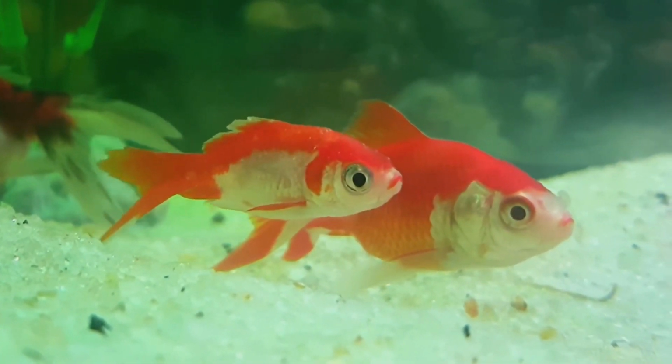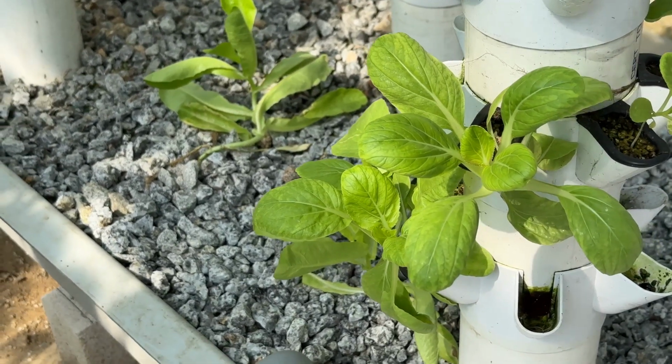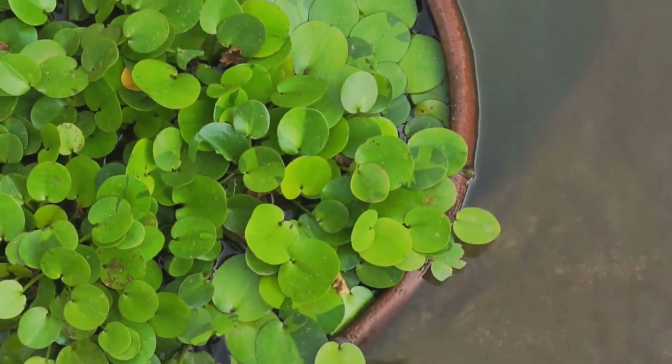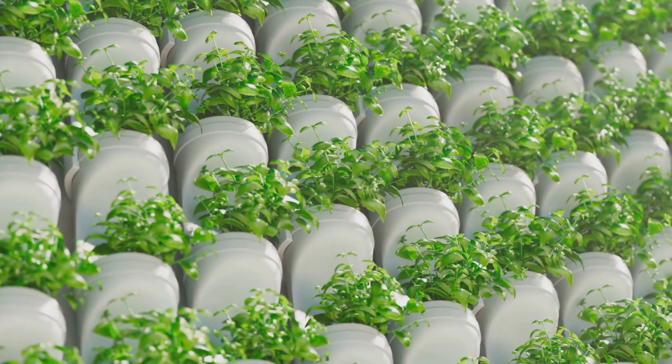Next, you'll need to set up your grow beds. These are essentially containers filled with a growing medium, where your plants will reside. Common mediums include expanded clay pebbles or gravel. The grow beds should be positioned above the fish tank, allowing gravity to aid in the circulation of water.